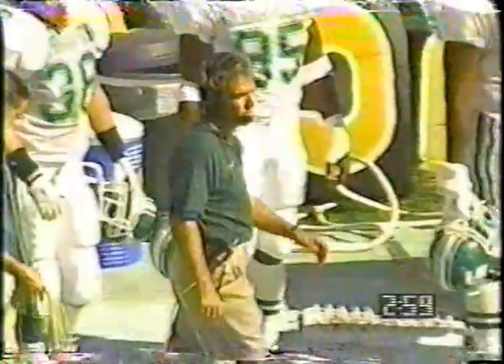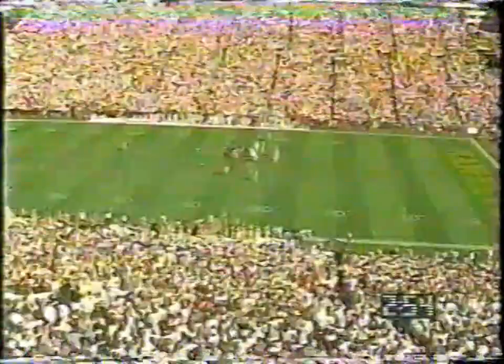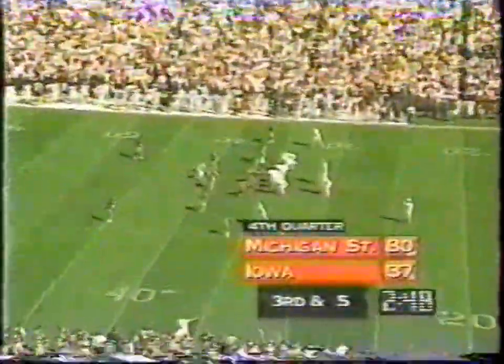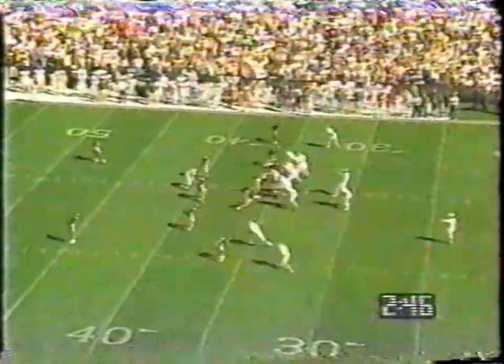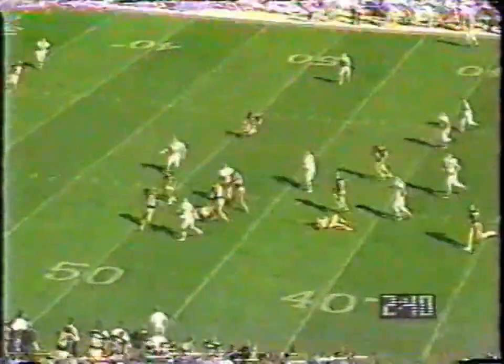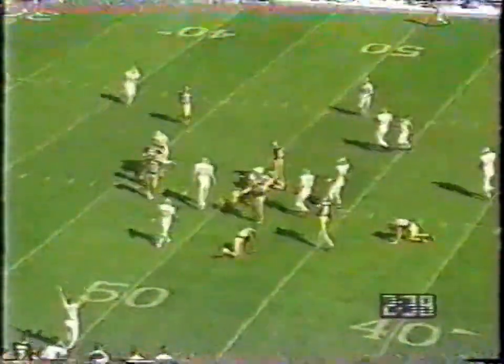Well, Michigan State, if they keep their composure, they're okay. They need to pick up the first down, and Nick Saban is telling his guys, okay, let's run it, but stay calm. We have time. It's a two-down situation, third and four at the 35. Flat. That's complete, and that's Cedric Irvin to the 50-yard line, and a first down.